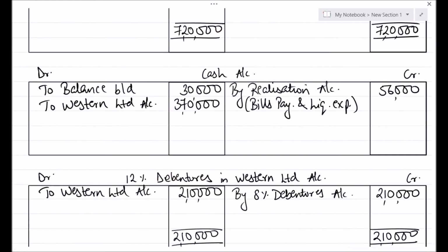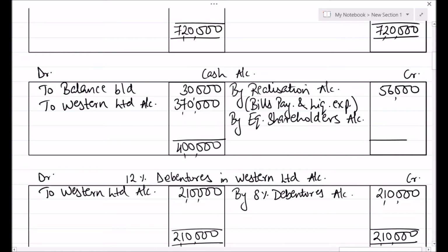Balance in cash account will be transferred to the shareholders by equity shareholders account. Total is 4 lakhs. And the difference, that is 3,44,000.